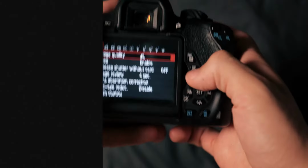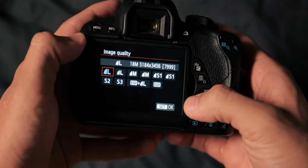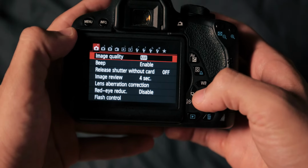My fourth tip is to shoot in RAW. A lot of the time beginners will just keep their cameras on the basic default settings, and this is shooting on a picture file called JPEG. I'm sure you've seen this on your computer before, and basically it's a compressed version of an image. So a RAW image is pretty much an uncompressed image. It retains the most detail that your camera can handle.